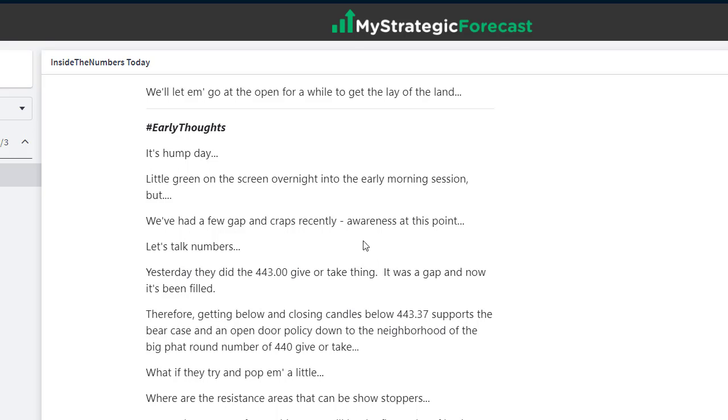It's hump day. Little green on the screen overnight into the early morning session. We've had a few gap and craps recently, so that was an awareness at that point in the morning. We're talking some numbers. Yesterday, they went down and they satisfied the 443.37. That was the gap. They traded away from it rather than getting and staying below it. We know how that works.